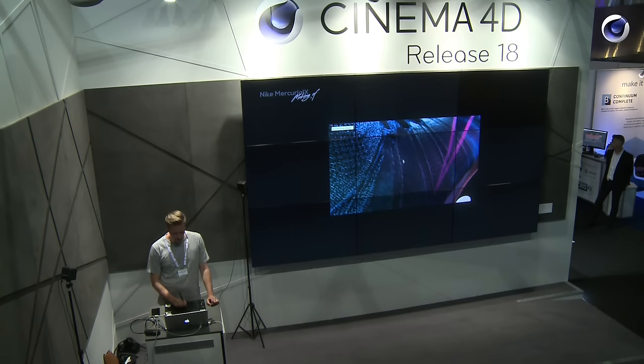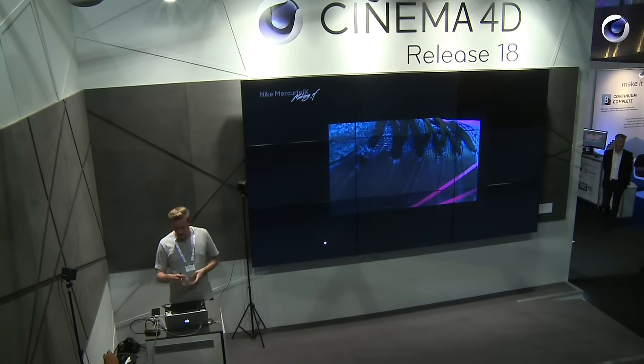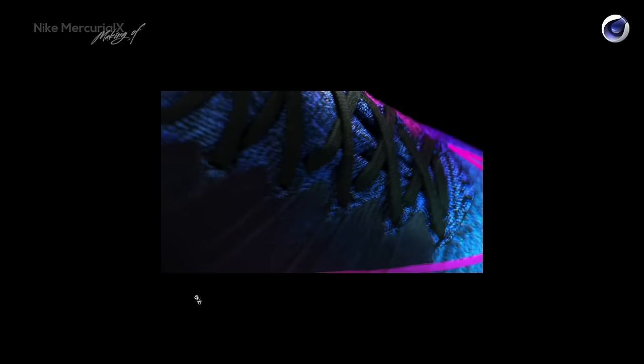So that was a first proof of concept where we made a short test render just to see how the light reacts on the surface of this shoe. And that was pretty satisfying for being a first test of that render. So we were kind of surprised.